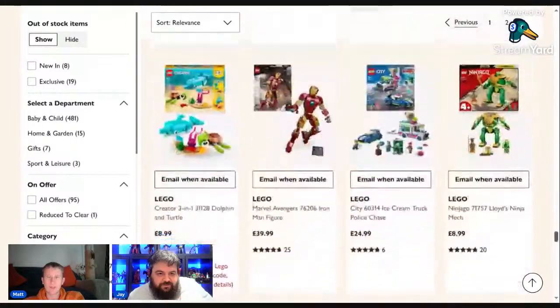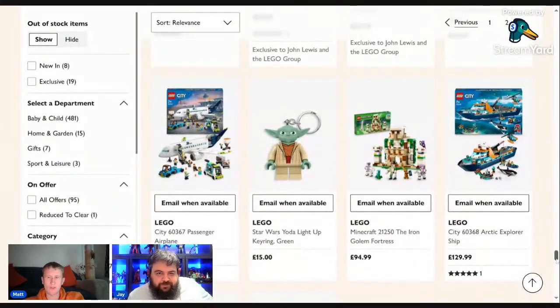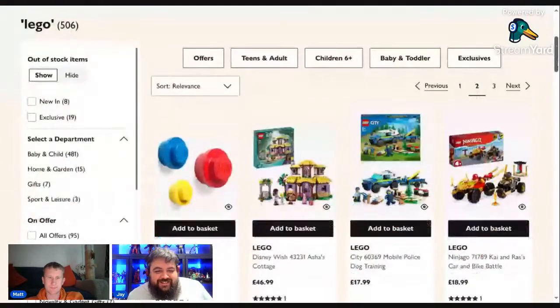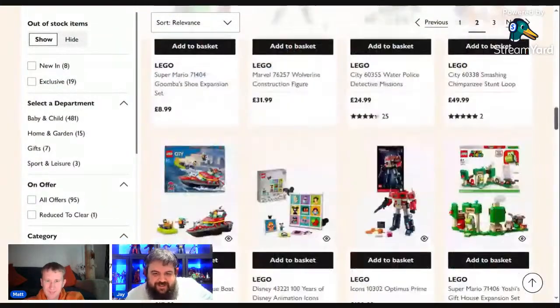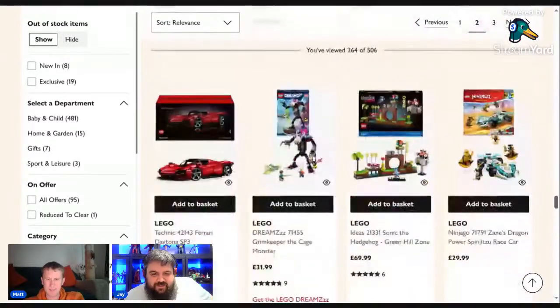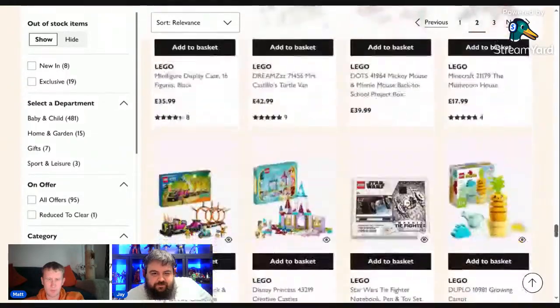If I can't find it, the Viking Village was £99 on John Lewis. Oh, was it really? Yeah. And it's gone. Can I find it right now? Where is it? It'd be at the very bottom of page 3 if it's sold out, I guess. It's got to be at the bottom of page 3 because it was that and something else. I can't remember what the other thing was that's gone.